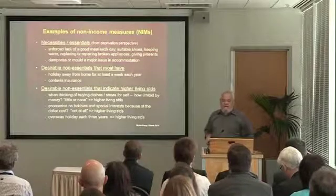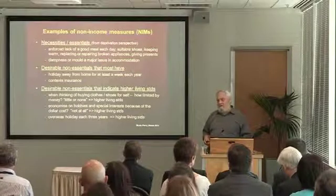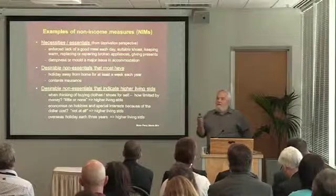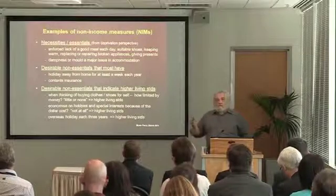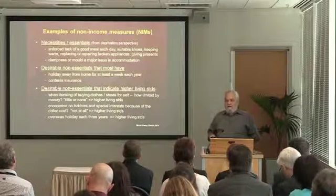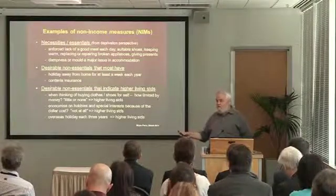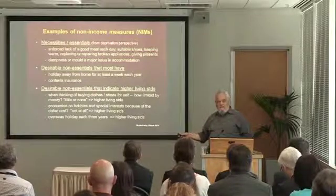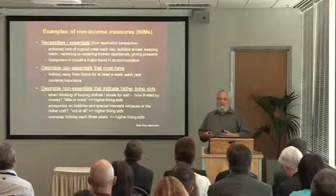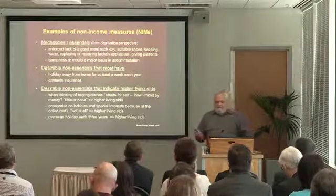The difficult area is desirable non-essentials that indicate higher living standards. The bottom end's okay, the middle, you're not bad. But for some people, there's a great desire to own a holiday home, and for others to have a wine cellar, for others to do a regular overseas trip, and for others to spend quadrillion dollars on clothes. So you can't really just ask questions about that as if that's going to tell you about higher living standards. And they're the harder things to get at.